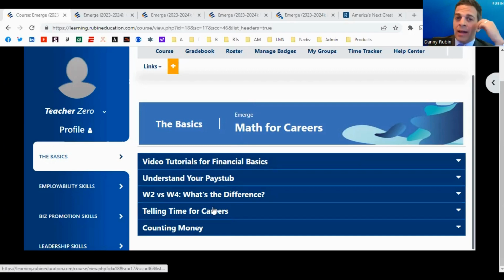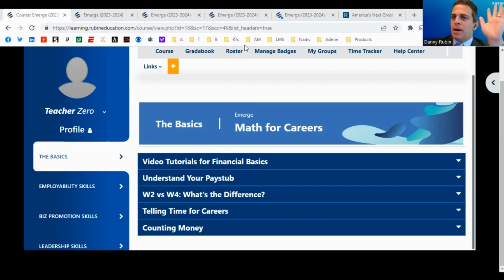So at a high level, we have some video tutorials on some basics, which we'll go through a few together. We talk a lot about understanding the pay stub. How many of you have received questions from students about their pay stub, or about a 1099, or a W-2, or a W-4? How do I fill this out? What am I supposed to write? What do I do? Or, well, I thought I was going to get paid X. Where did all that money go, right?